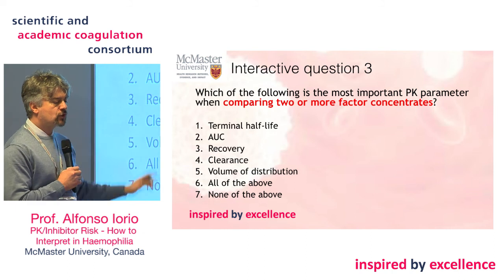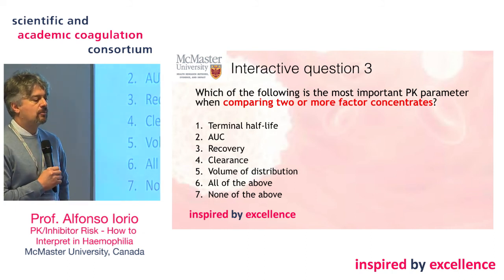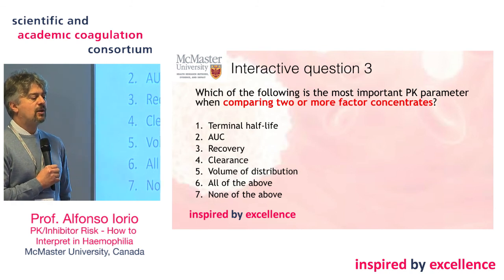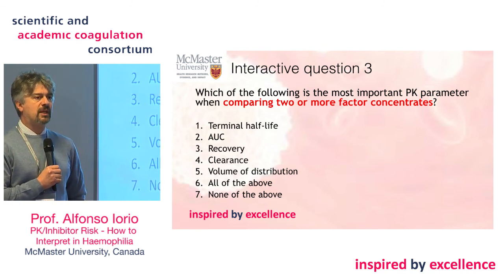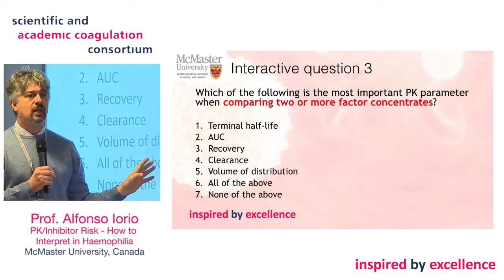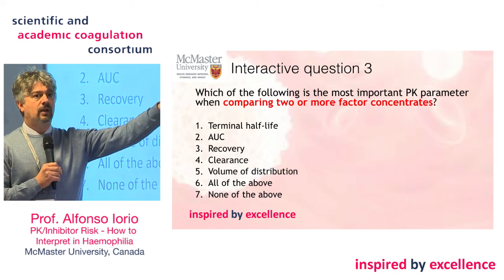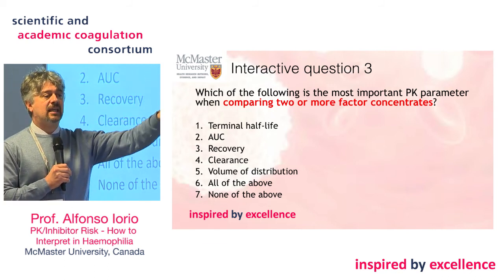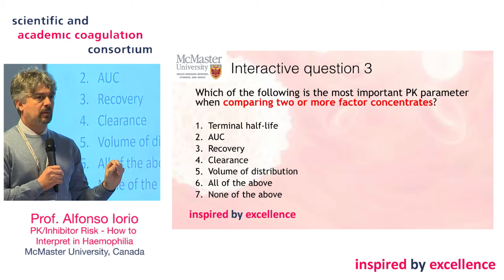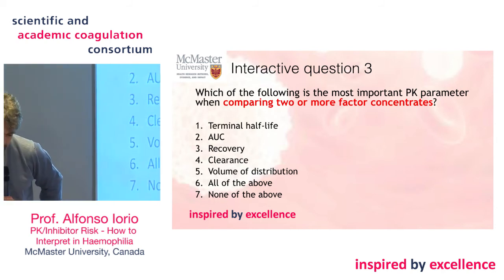Now switch to this question. Which of the same is the most important when tailoring treatment of an individual patient? You are now thinking of one patient, not a population of patients. You are not picking for your clinic a long-acting A against long-acting B. You are picking a drug for one specific patient. Which one of these is most important?